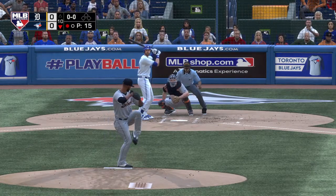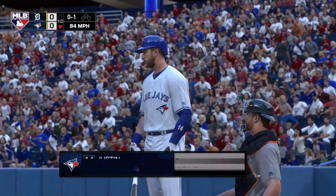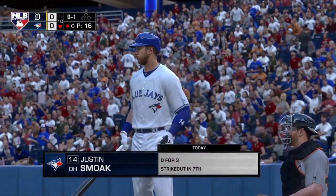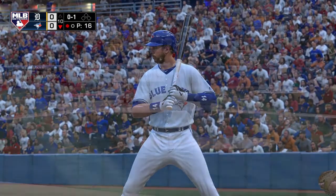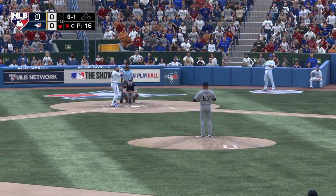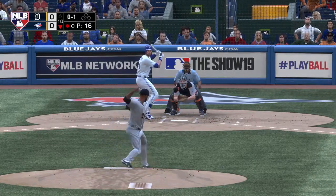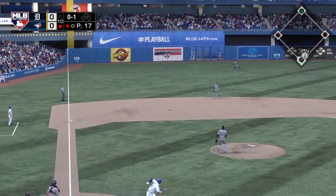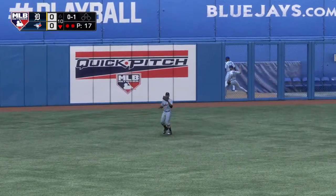Standing in now, Justin Smoak. As he'll take a look at a high strike that time. It's 0-1. He's hitless in 3 at-bats to this point. The windup and the 0-1. Hit in the air out to straightaway left field. Stewart is going to get there. 2 gone.